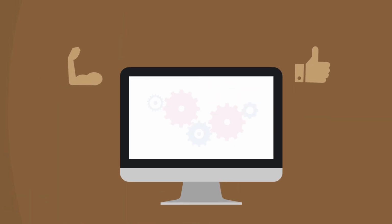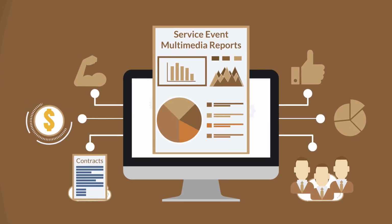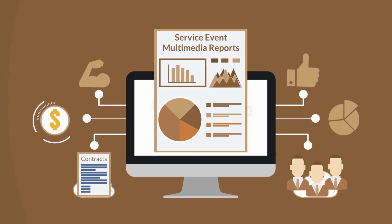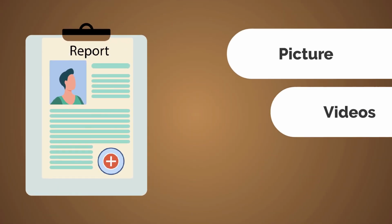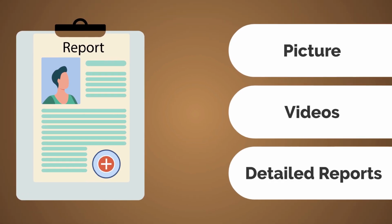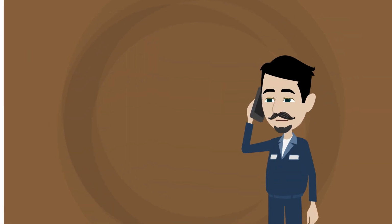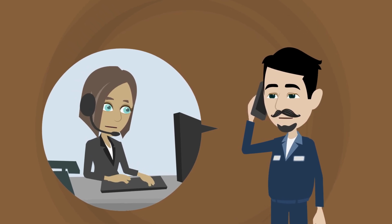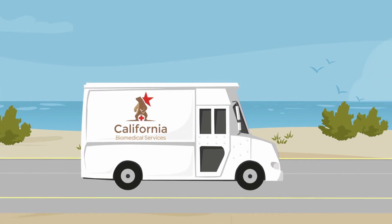Our annual service contracts not only ensure compliance with Joint Commission Environment of Care standards and other regulations, but also provide unmatched accountability. Every service event is documented with pictures, videos, and detailed reports, all accessible through our secure online portal. When you need us, we're there. We guarantee a 4-hour telephone response and a 24-hour in-person response for all unscheduled repair calls, often faster than promised.